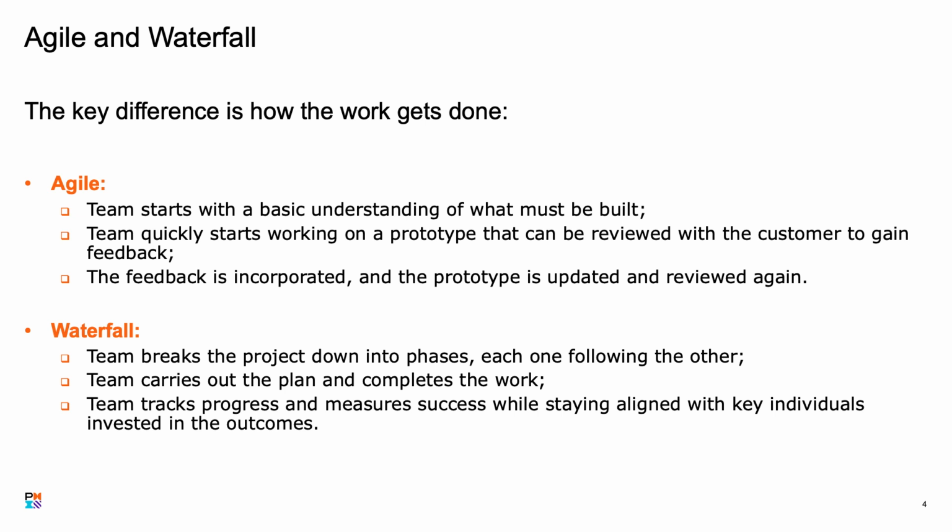With Waterfall, the team breaks the project down into phases, each one following the other. This includes requirements gathering, breaking down and sequencing the work, creating the schedule and risk mitigation plans, and aligning with key individuals invested in the project. The team then carries out the plan and completes the work, tracking progress and measuring success while staying aligned with those key individuals who care about the outcomes. The Waterfall approach works best when there is a good understanding of what's needed, and there aren't likely to be many changes. It's often used in the construction industry as well as regulated environments.